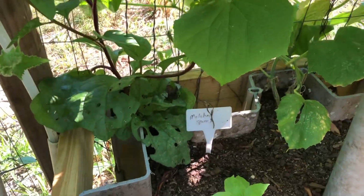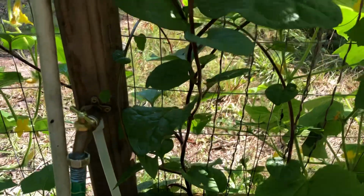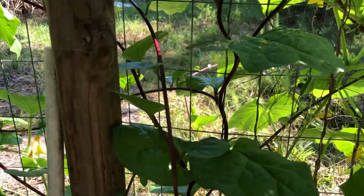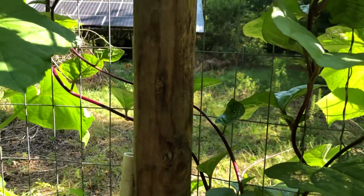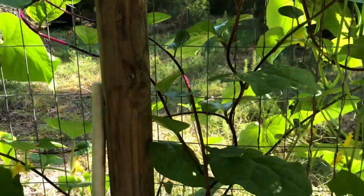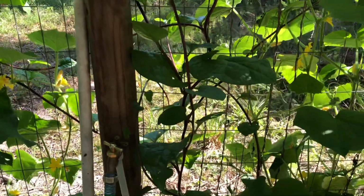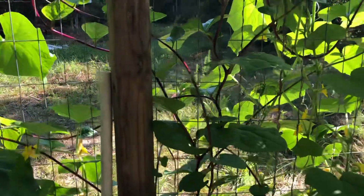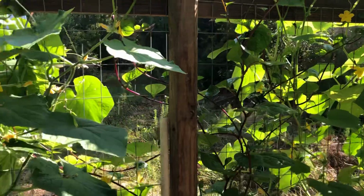Here's some Malabar spinach. It's a good spinach alternative. I'm zone 9B, Louisiana, which basically just means hot and humid. The Malabar spinach vine is pretty. It's that dark purple. If you've ever had okra, it has that same kind of slimy texture. I don't really like it, but the flowers are supposed to be pretty. So we'll leave it and see what it does. And supposedly it self-seeds, so it's like a perennial.